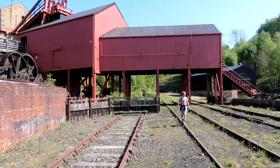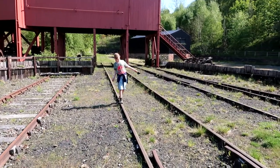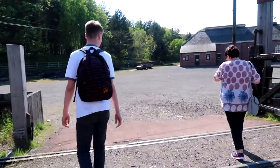Me walking on the train tracks. I love that film. Woo!